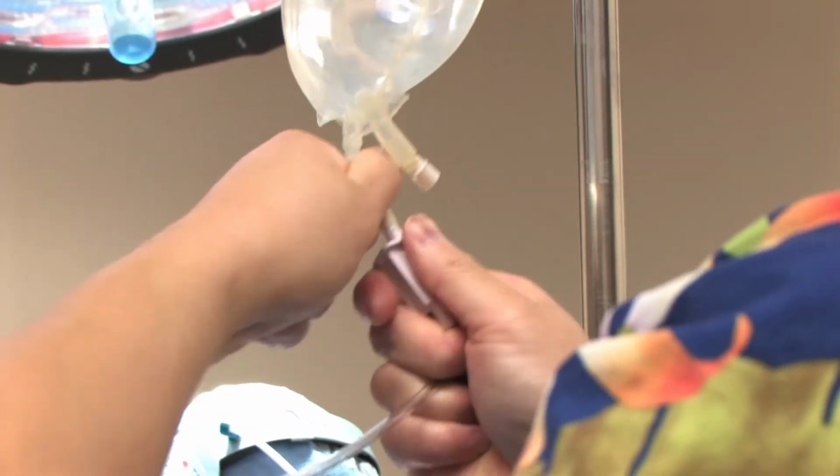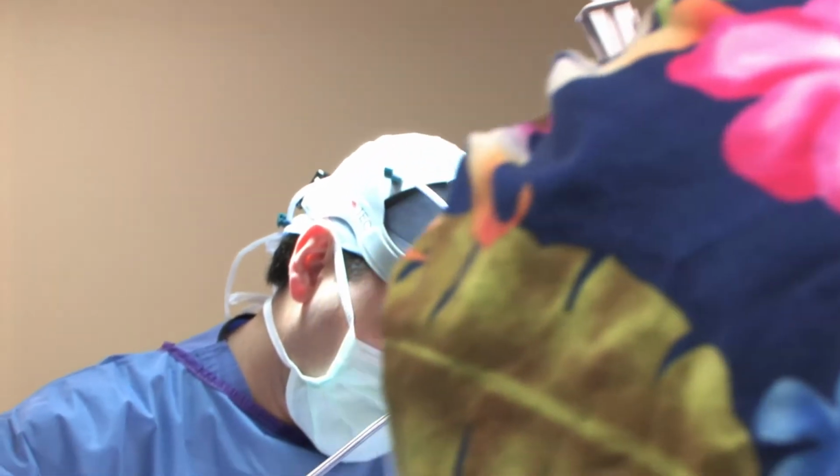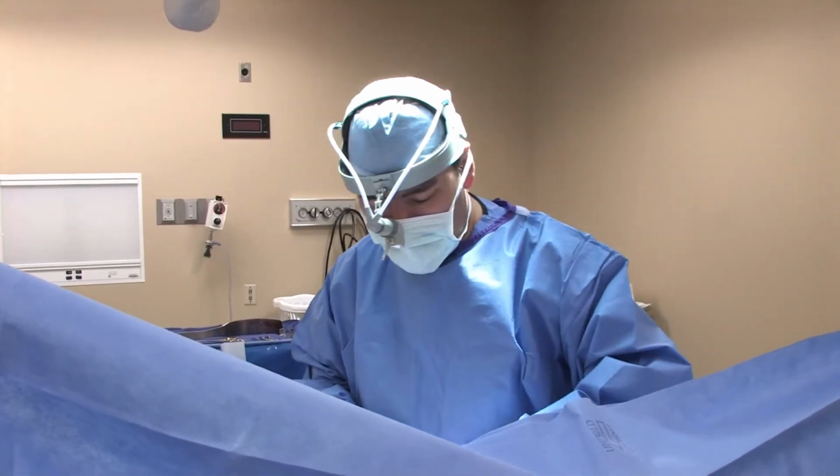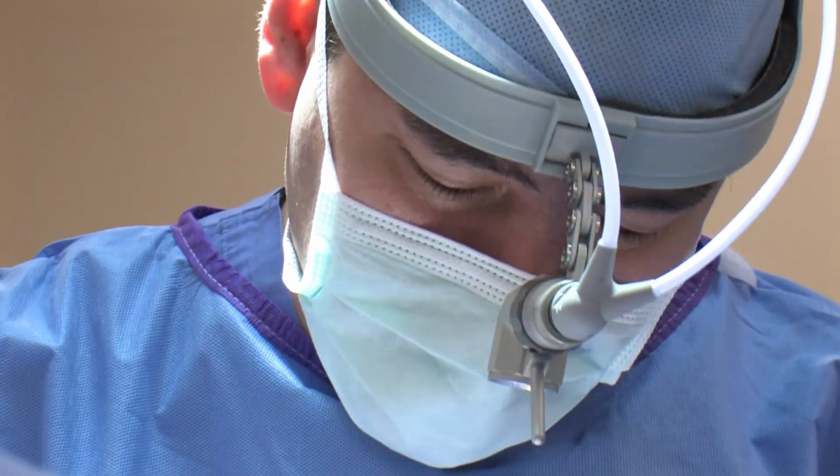Rhinoplasty is basically changing the shape of the nose. It can be done for a variety of reasons. A lot of times it's just that the patient has always felt their nose was too big for their face. They were never happy with their appearance, and so it's basically a great operation that can be used to reshape a person's nose to match their face better.